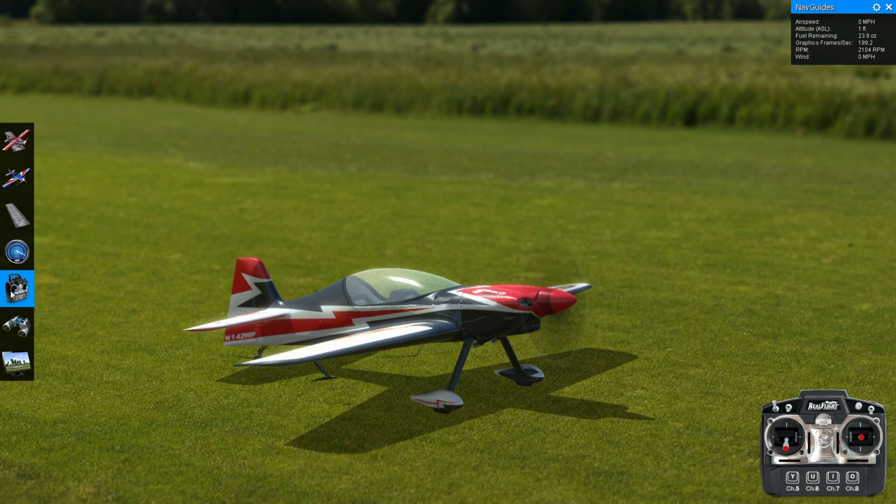A thought that just occurred to me, some people are going to ask, can you use an Xbox controller with this? I don't know, I really don't. I think there might be a demo available that you can go and get, but I don't know.